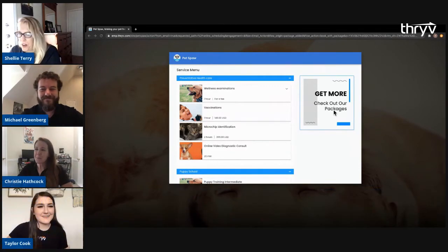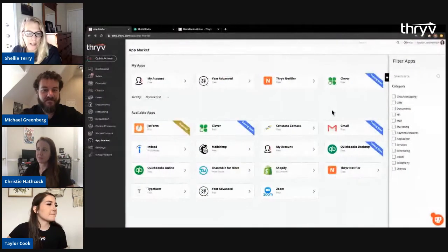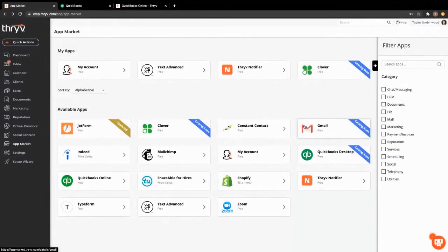I think we're going to move on over to Taylor, who's going to walk us through what's happening in the app market. Hi. So we're just going to go over the app market today. If you haven't dove into the app market quite yet, the reason why we created the app market is we wanted users to be able to easily integrate the tools that they're using every day, instead of having to go outside of the app market and build your own integration. The app market with Thryv is really easy to use, and we're gonna demonstrate that today.